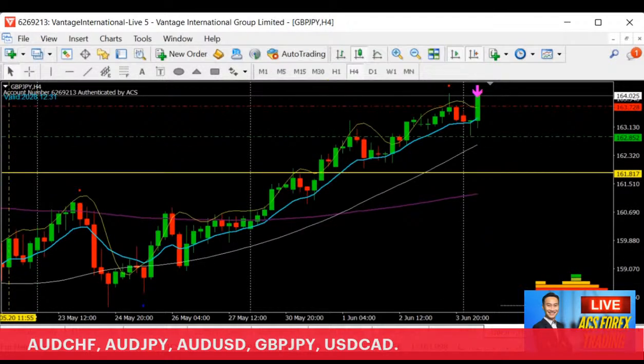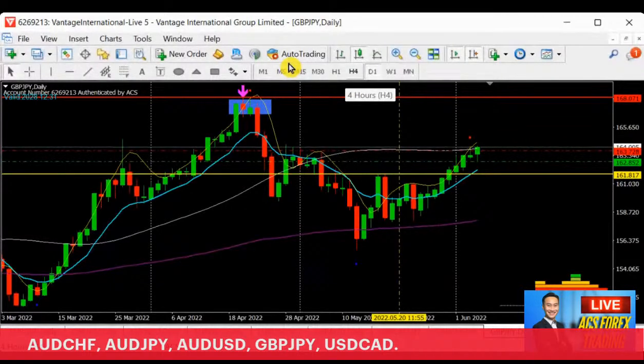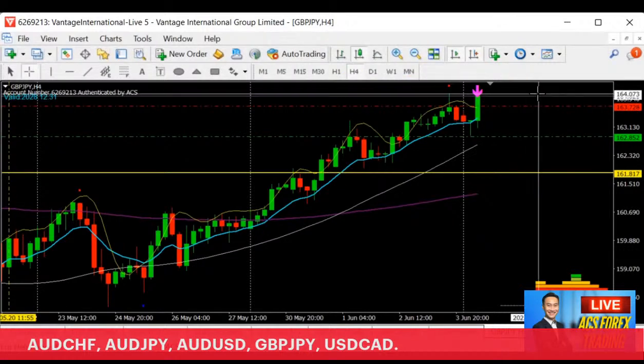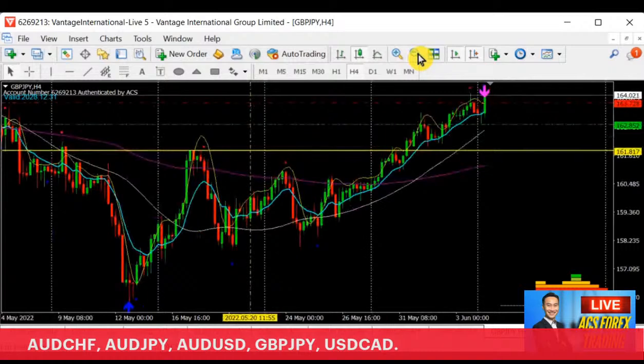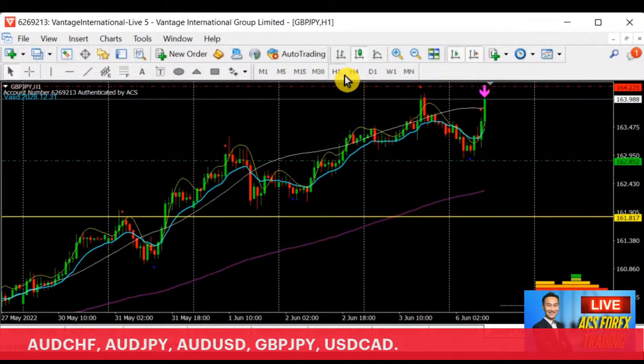Let's take a look at pound yen. Pound yen is one of my choices as well. In this region here, there's a lot of resistance, a group of resistance over there. I guess this area of resistance is still running quite strong. Pound yen is still running on the side, testing the resistance.